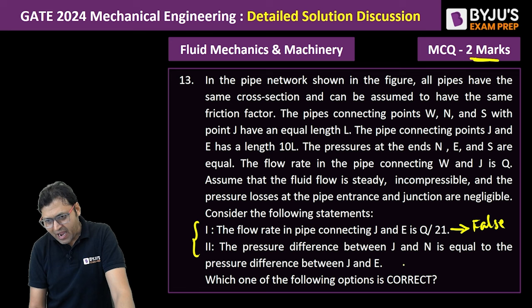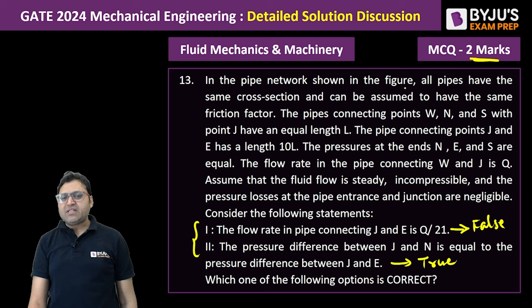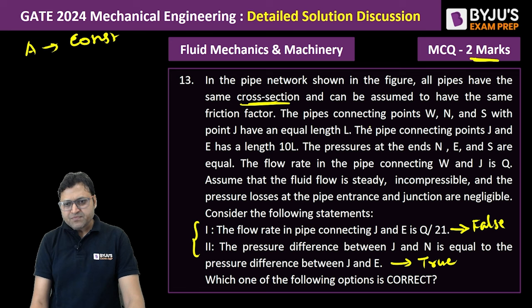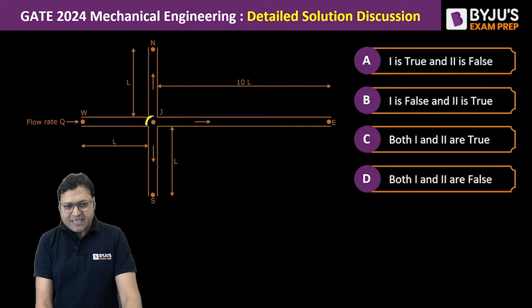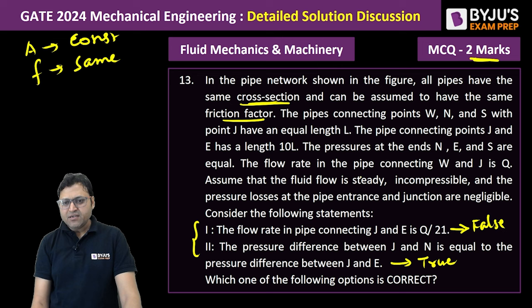Let us understand how. The question says, in the pipe network shown in the figure, all the pipes have the same cross section. It means the diameter or the cross-sectional area is constant for all, and they can be assumed to have the same friction factor. The pipes connecting the points W, N and S with the point J have an equal length L. If you see, this is J, and points N, W and S have equal lengths L. The pipe connecting points J and E has a length 10L.